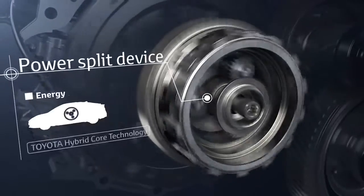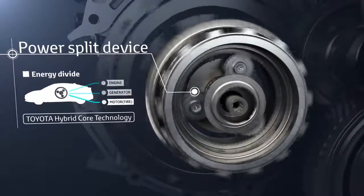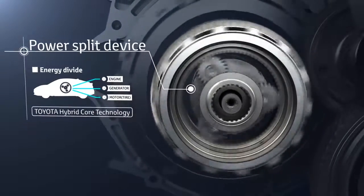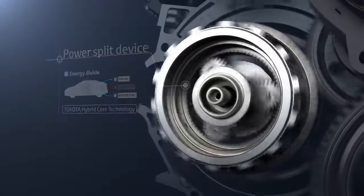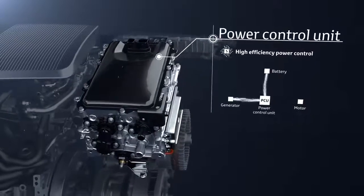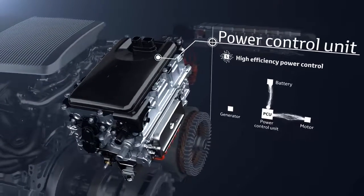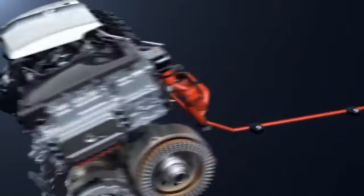The power split device contained in the transaxle is Toyota hybrid core technology that divides the energy output from the engine between electrical generation and driving according to the driving conditions. The power control unit is the core of the hybrid system. It controls the electricity to provide appropriate amount to each unit.